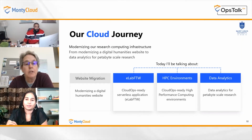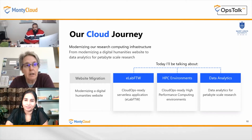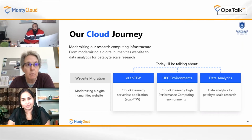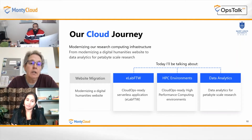So we sought out some third-party support and identified MontyCloud a little over a year ago as a potential partner. And we really liked the size of the company. We felt that MontyCloud would provide a more flexible and collaborative approach to our computational research needs rather than sort of a one-size-fits-all. We also really like the Day 2 platform because across the different departments with the different research needs and the different budgets for cloud spend, we thought they could provide cloud access to a variety of researchers with little to no cloud expertise.